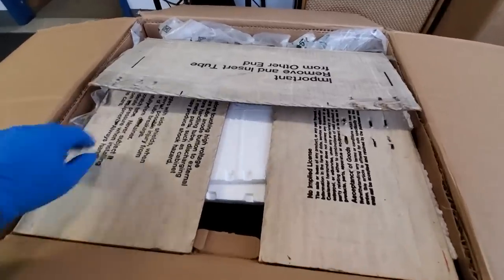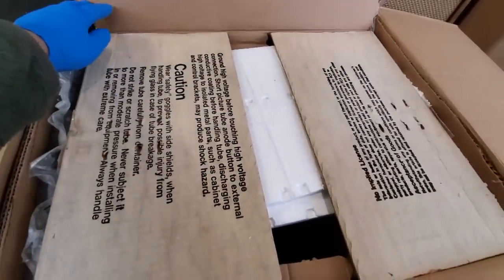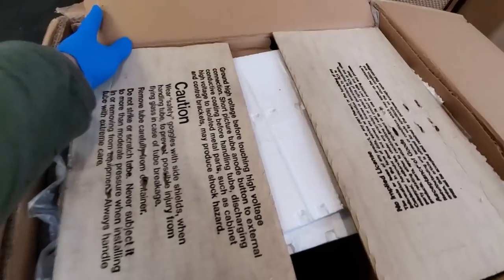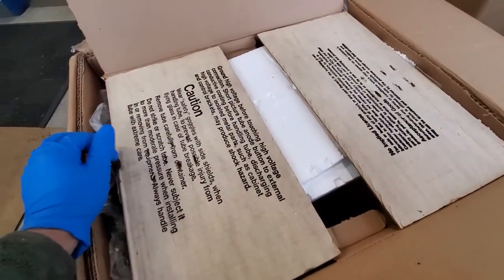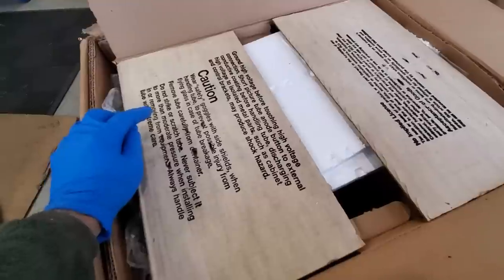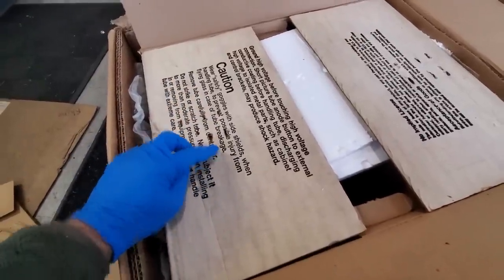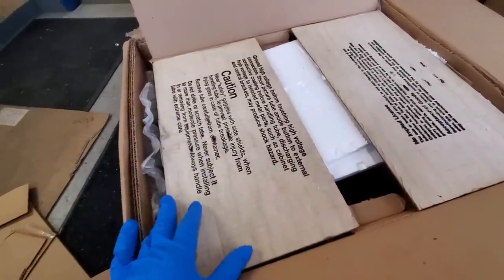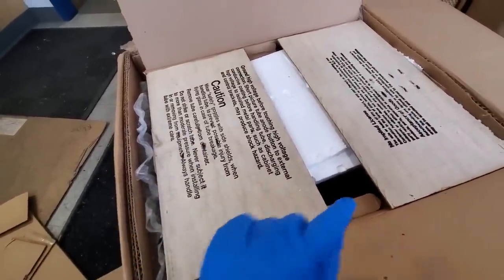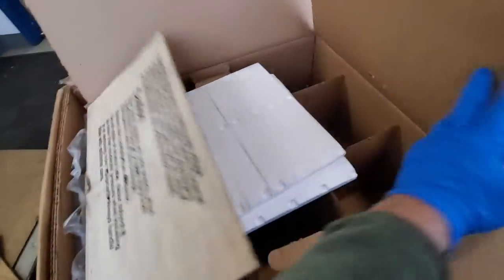So like I said, we have to do the cataract surgery on this because I was told by the seller that it was coming apart. So this is ground high voltage before touching. Caution, wear safety goggles with side shields when working on handling tube to prevent possible injury from flying glass. I take that seriously because I only have one set of eyes and they are not yet replaceable.